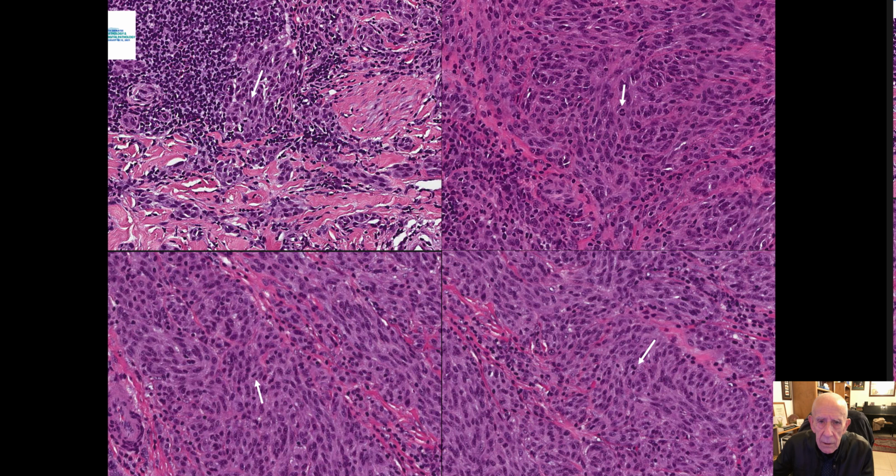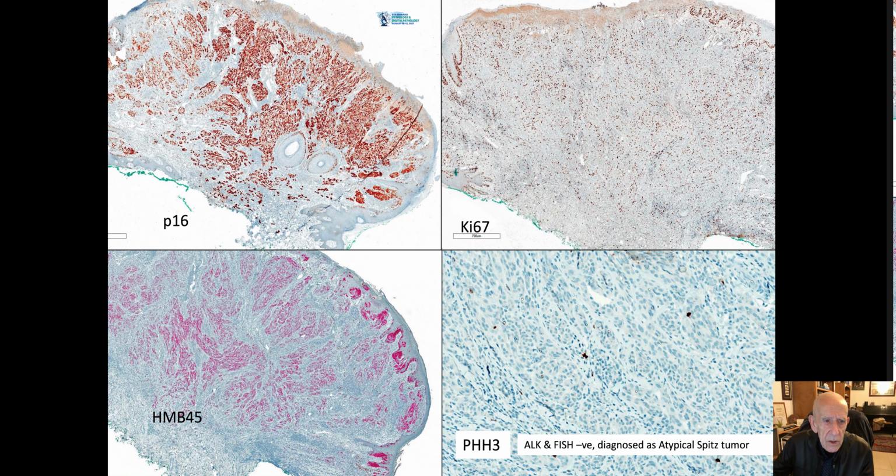But then when we look at it at high power, this is the base of the lesion, and there's a mitosis virtually at the base. This is the middle of the lesion with a mitosis. There's another one in the middle of the lesion. So ulceration, very large, superficial and deep mitoses, mitosis almost at the base. And then we look at the immunohistochemistry. P16 is preserved. Ki67, well, I haven't estimated, but it's pretty strikingly positive. HMB45 is retained throughout. And PHH3, about which I have little experience, doesn't seem to be showing up very much. I think this is melanoma, but it was diagnosed as an atypical Spitz tumor.